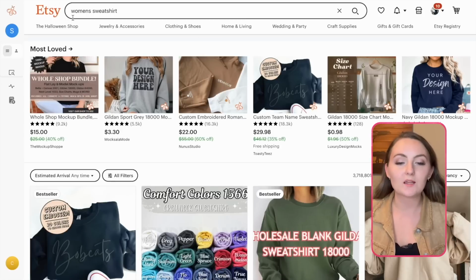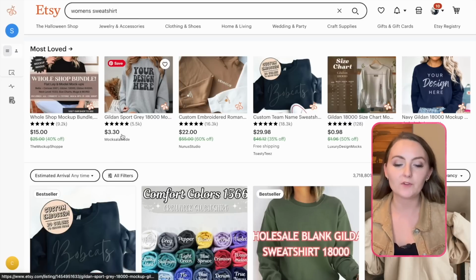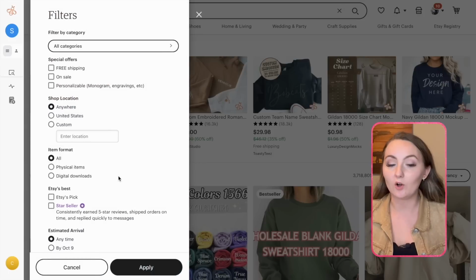So coming over here to Etsy to do some research on what's currently selling super well right now, I will type in something like women's sweatshirt into the search bar because I like to start broad and then figure out how to niche down. From here, we want to filter our results. So I'm going to go to the all filters button. I only want to see physical items, and I'm going to filter for star seller items and click apply.